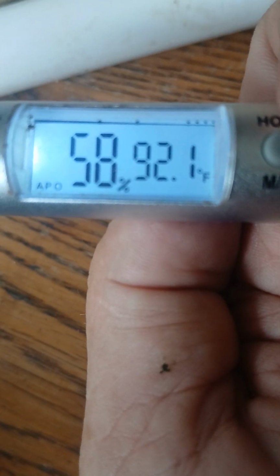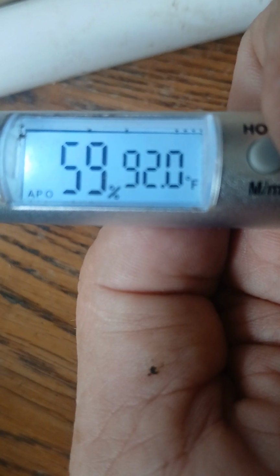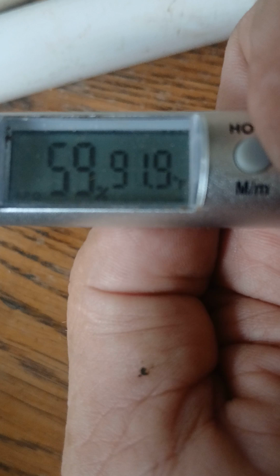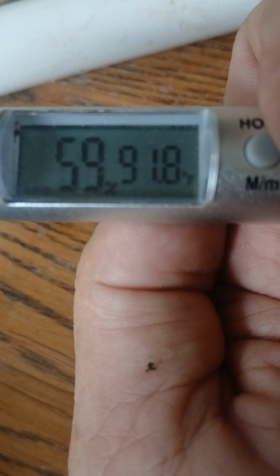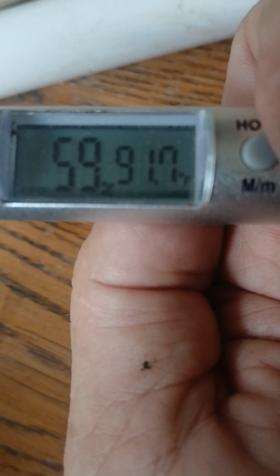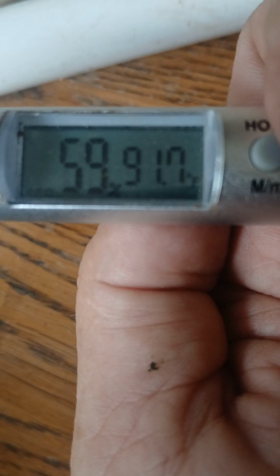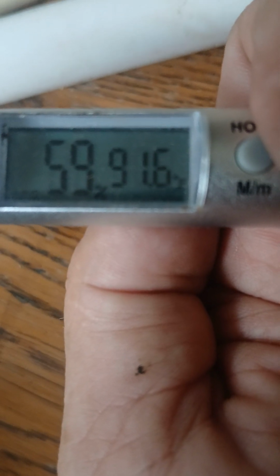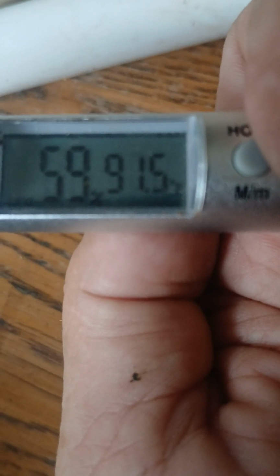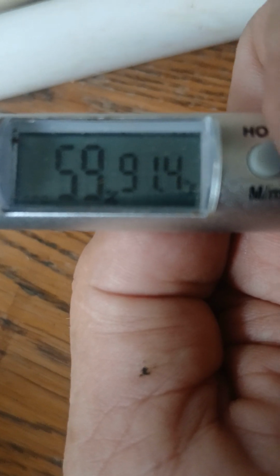So if you took that 58% on the left-hand side and started lowering it while running your heating and air conditioning, the 91.8 degrees to the right, although yes, it's still hot, if you remove the moisture and lower this, it may not feel as hot on your skin, because the higher the relative humidity becomes, the hotter the heat feels on your skin.